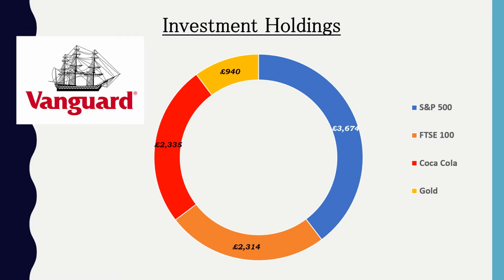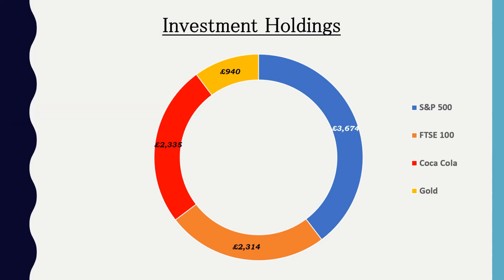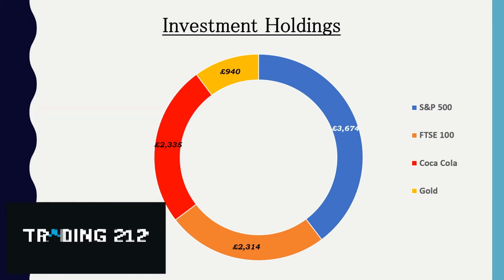Vanguard is an excellent platform that charges very low fees and is very easy to use. They supply large amounts of funds which are well diversified and specific for different regions. Vanguard UK is a good platform, but it could be better if it allowed you to purchase individual stocks like the US one, but that is currently not there. So I use another platform, Trading 212, where I purchase individual stocks, for example my Coca-Cola share.